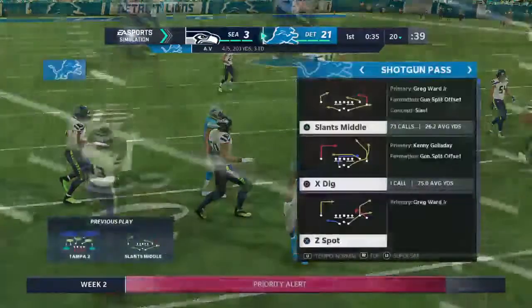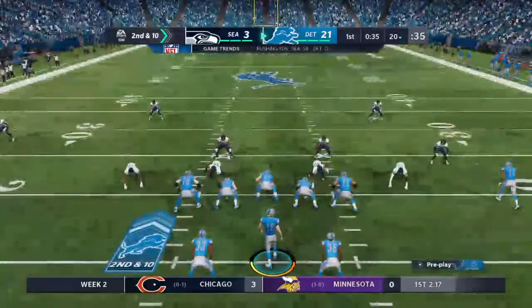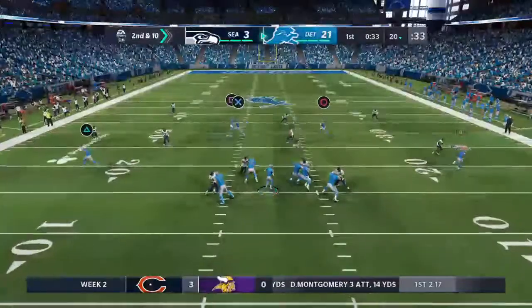It's incomplete. Give credit to K.J. Wright. He was disrupting defensively. Again from the 20 after the incompletion. Here's 2nd and 10.